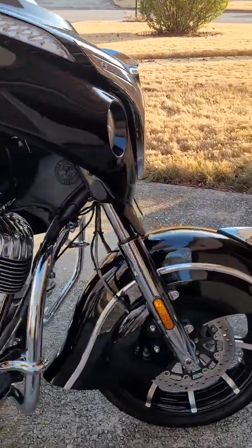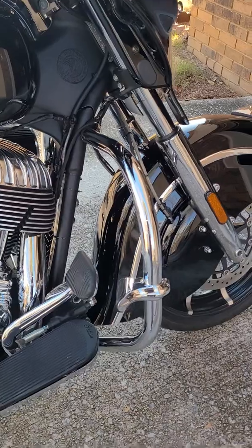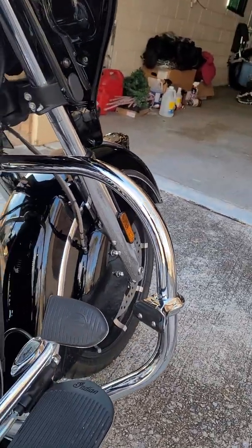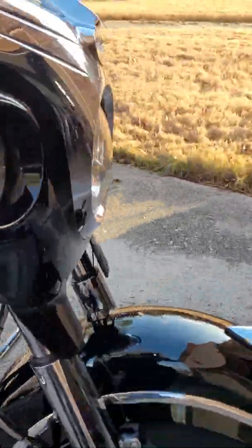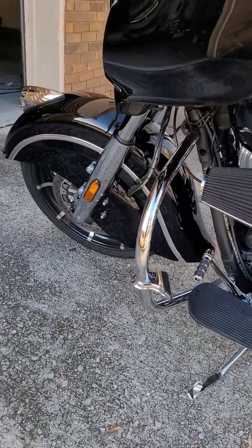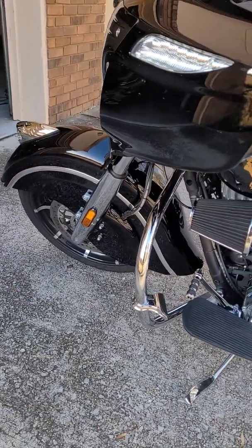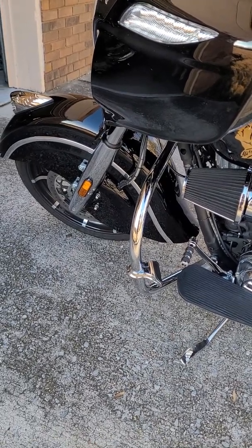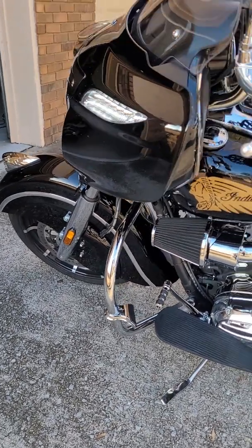Next, I decided to go with the toe rests instead of the highway pegs because I didn't want something sticking out. To me these look a lot cleaner than highway pegs, and they work pretty good. I've had them on for about a year and a half, and I use them on long rides.